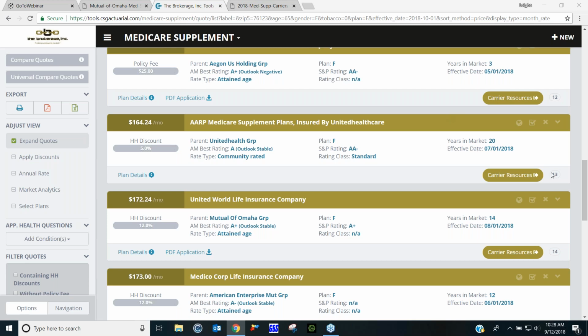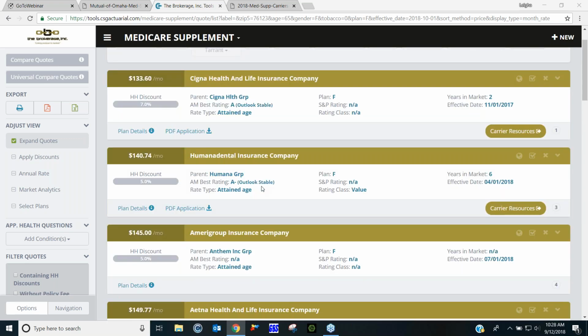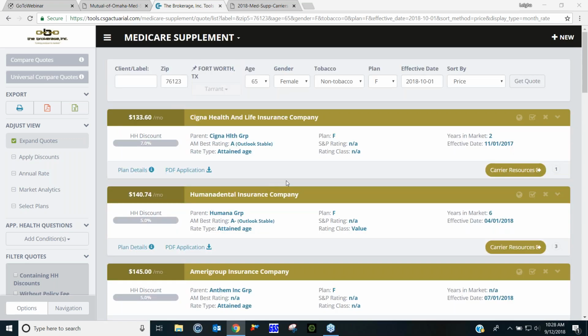Do any of the plans offer Silver Sneakers? Yes. Humana is the only one that offers Silver Sneakers of all the carriers. So if your client's looking for that, that's their niche. They really need to consider Humana. Also, Humana is super competitive in Tarrant County because we ran a Tarrant County quote and you see they came in second.